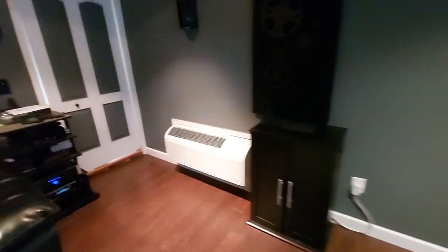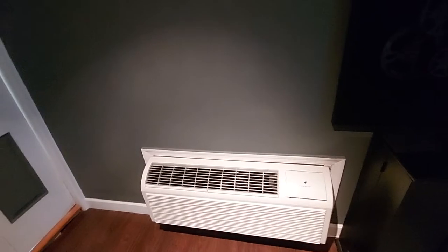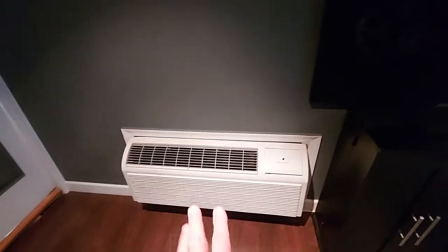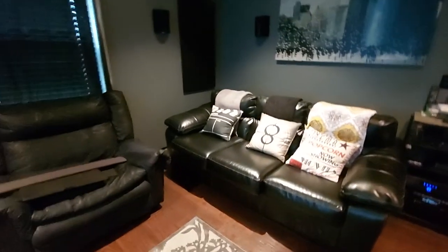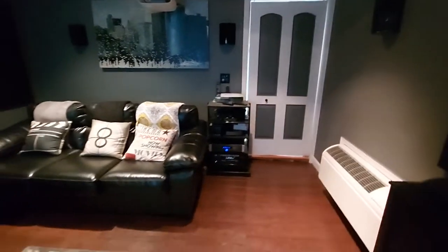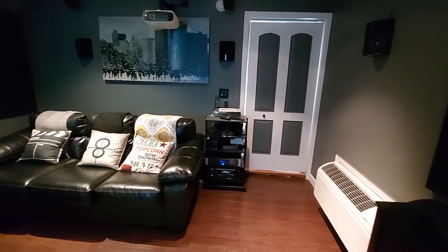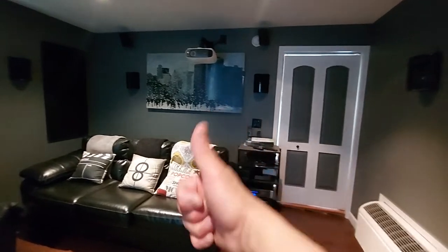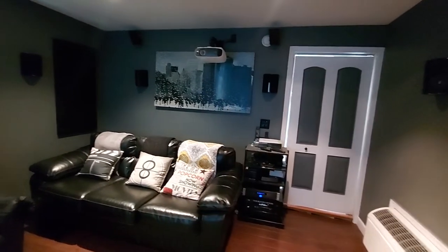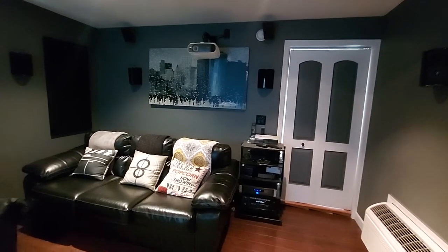Oh, by the way, also, this room, since it's shut off, can be heated or air conditioned at any point by itself. It's one of those things that I wanted to make sure I had the ability to do when I was building this. Next time I shoot a video, thumbs up, I will fire up the projector and show you that.